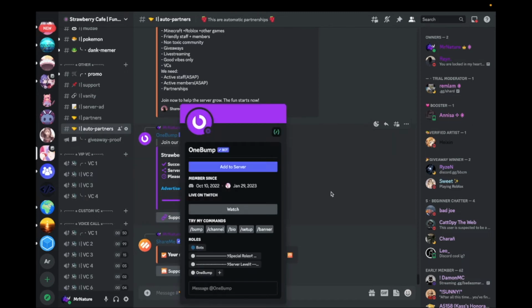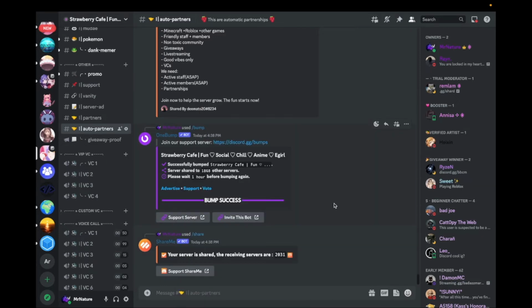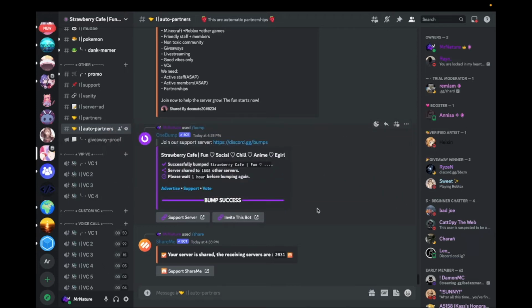Once you have invited the bots to your server and have set up your server in the bump bot, you have to run the /bump and /share commands multiple times per day. Every time you use the commands, the bots will share your server to all the servers where the bots are in. The bots are in a few thousand servers, so your server will be shared to a lot of people.